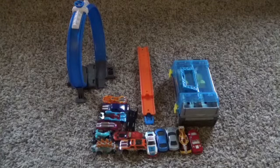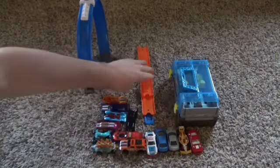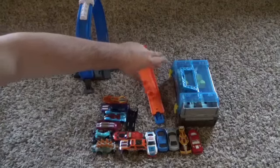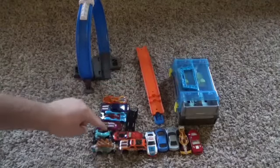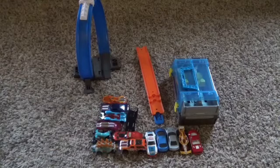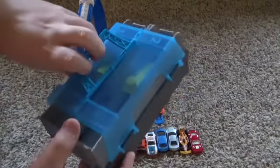And here we are, we're back again. The loop, as you can see, is fully assembled. The launcher slash box is also set aside. We got the track set over here, and we've also got the cars set out here as well. To start off, let's do a little overview before we get into the layout.